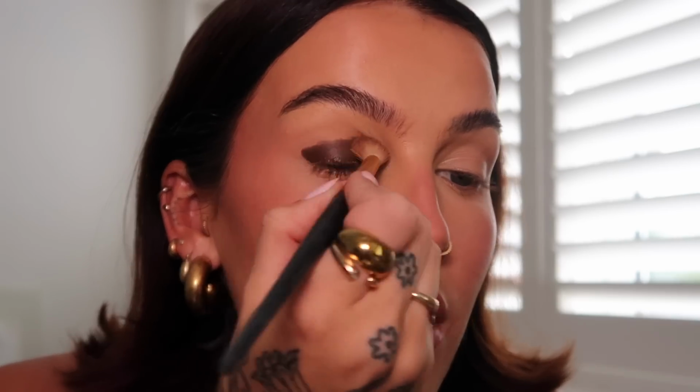Said we're going smoky today, so I'll start with the Vive Eye Wand in the shade Espresso. Eye wands from Vive are just insane. I love all their products, but something about these. So I'm just going to start really roughly drawing that all over the lid. You don't have to be neat with this. And then when you're somewhere about here, take any small, dense, slightly fluffy but not too fluffy brush and just start buffing those edges.